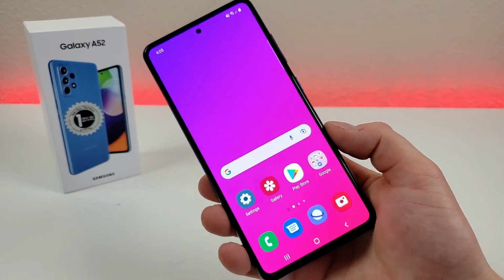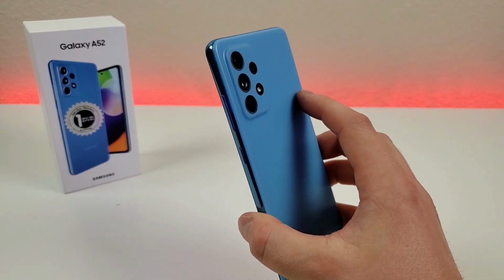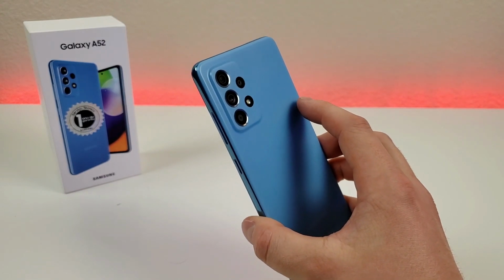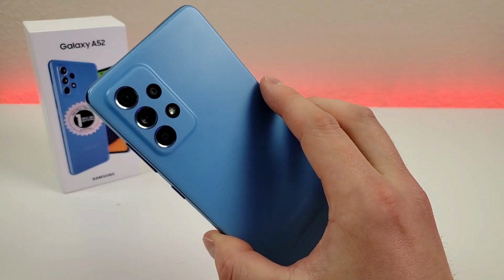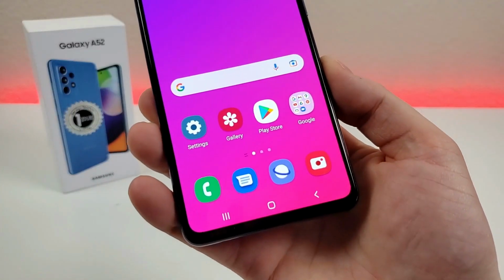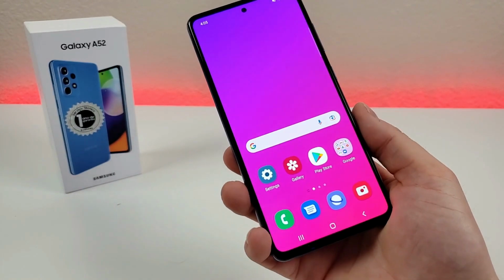Another nice bonus with this phone as well is that it does feature IP67 dust and water resistance, which means that this phone can go up to 1 meter underwater for up to 30 minutes, and you won't have to worry about it being damaged. So that's certainly a nice benefit to have, especially if maybe you were using the phone while it's raining outside, then you won't have to worry at all about the phone getting damaged.